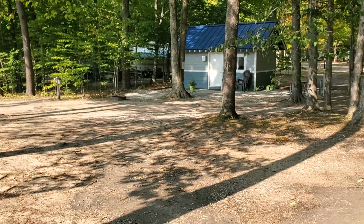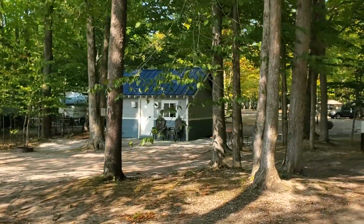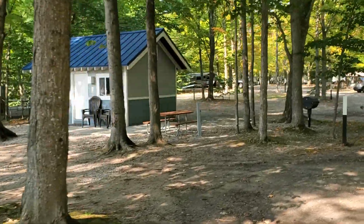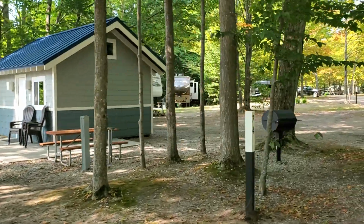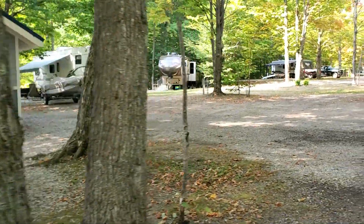Be right back. And I wanted to mention that we have 3 family bunkhouses. So again, that's 5 RV rentals, 3 cottages, 3 family bunkhouses. And we also have something that we didn't show called a rustic cabin, and there's 2 of those.